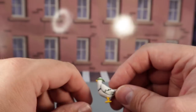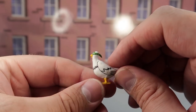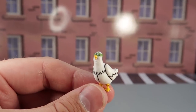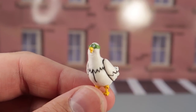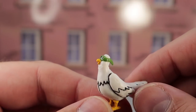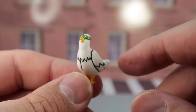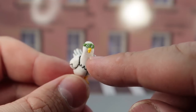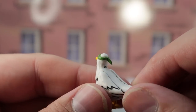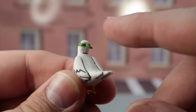So that is cool. And the final accessory in the pack is this awesome little Pigeon Pete guy. And he is so cute. Look at him. We're going to zoom real close in. And he is basically a nicely done white pigeon with some tune lines here that give you some detail. And he has a nice little beak and a green mask and eyes and his little bandana part sticking out back here.